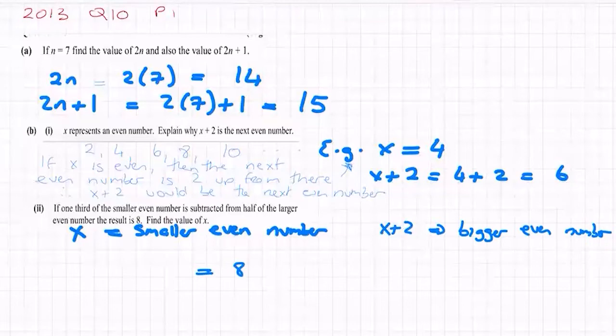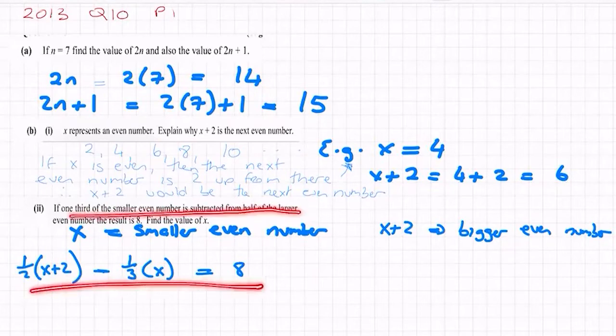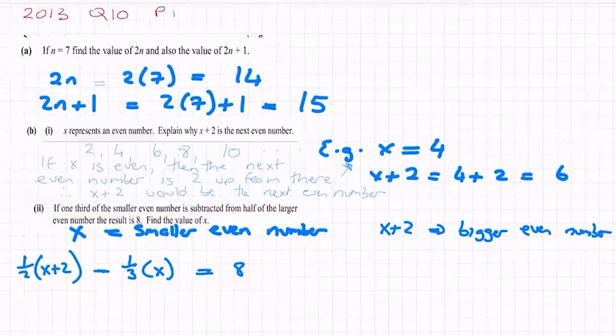If 1/3 of the smaller even number is subtracted from half the larger even number. What you're trying to do is convert from English to maths language. And then just like you would with any other equation, you multiply it in. So half by x is half x. Half by 2, if you put that into a calculator or do it in your head, you'll get 1, minus 1/3 x is equal to 8.